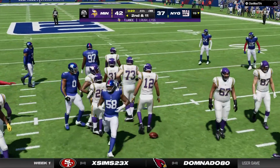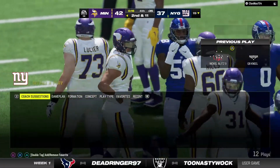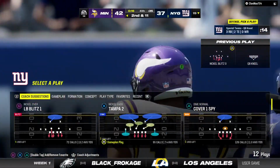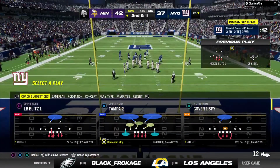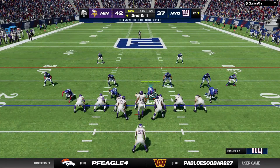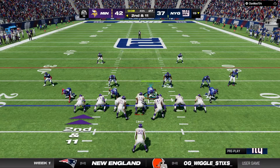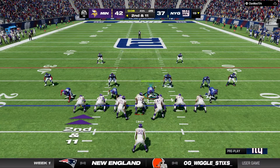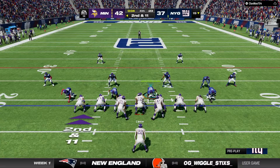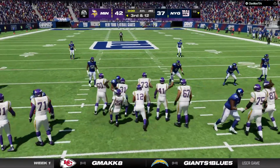Victory formation time for the Vikings as they'll take a knee here. Ready. And they'll indeed take a knee.